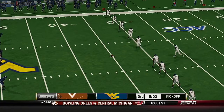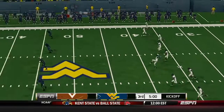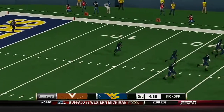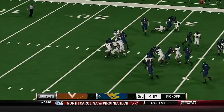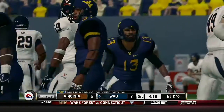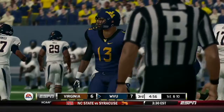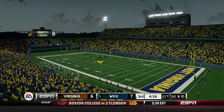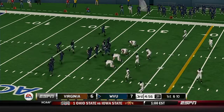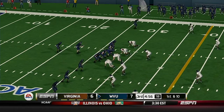Boy, I hope the second half's as good as the first. Just about set to start the third quarter in a tight one. Taken from the 3-yard line. And he makes it out to about the 27-yard line. Well, the guys are chomping at the bit down there, waiting for the game to start back up. West Virginia is up one.